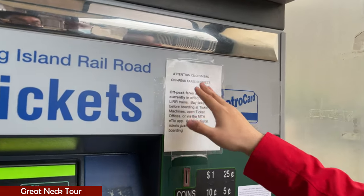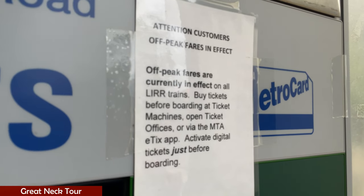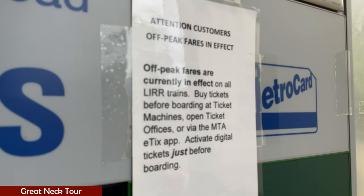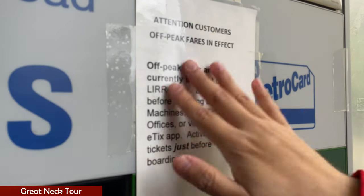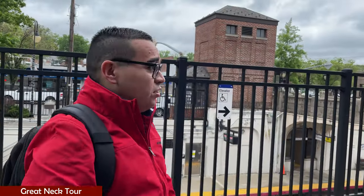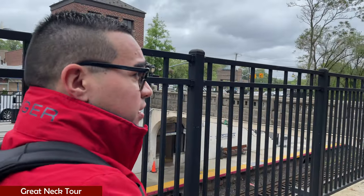And of course, there's another thing here that we also have to mention. Attention customers, off-peak fares in effect. Once again, since we're in a pandemic right now, all the fares on the Long Island Railroad, doesn't matter if it's the week, the morning rush, or the afternoon rush, or if it's the weekend, all the fares are off-peak. That's one thing we all have to keep in mind, because you don't want to be that guy that pays peak during this time.